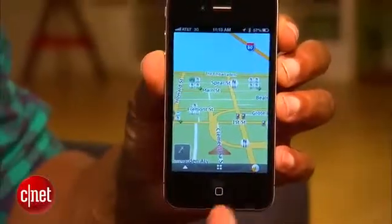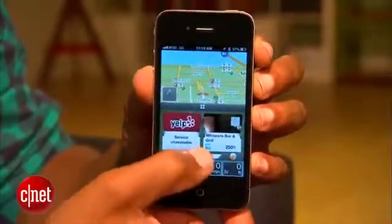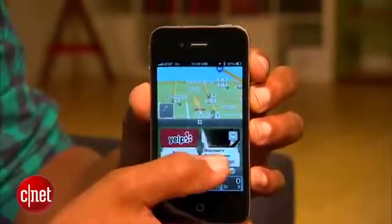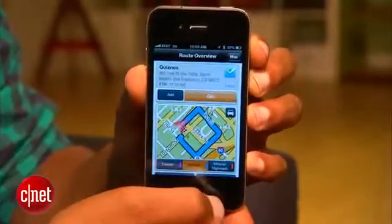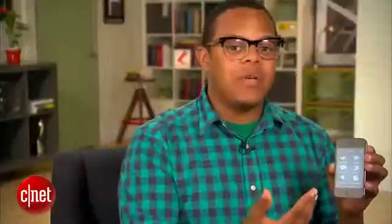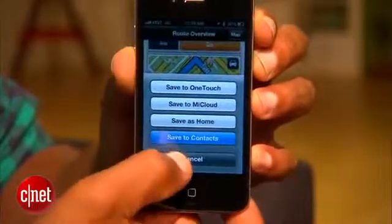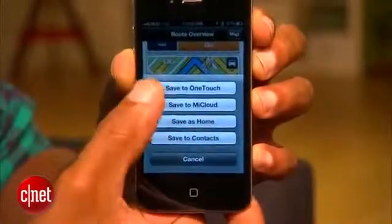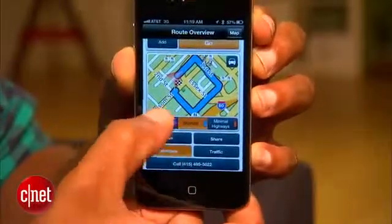The app can also be used for searching for destinations. You've got the familiar live tiles here, the same ones that you'll see on the device itself, and you also have the ability to search for destinations using the web connection. Once you've got a destination chosen, you can either sync it to Magellan's cloud-based MeCloud or MyCloud service. I'm not sure how to pronounce that, but it'll actually be stored in the cloud that you can pull down later using the SmartGPS device.